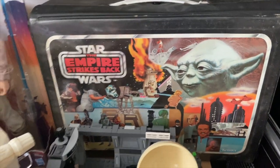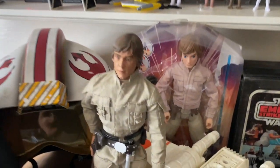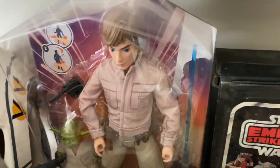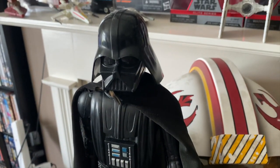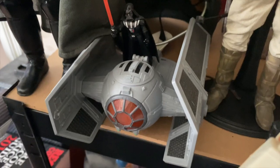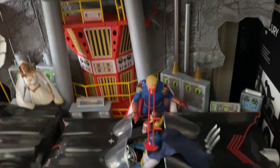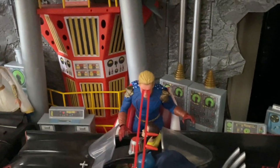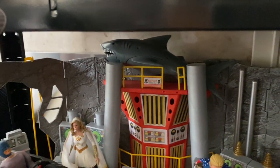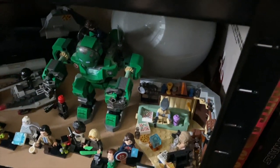We do have the carry case, a bit more Lego in there, the Palitoy X-Wing, Sideshow Luke, another Luke there. We do have some Vader action going on there, the vintage Vader, which I have fixed, and the Mission Fleet Vader. And there's the helmet, which is awesome. Down here we now have Homelander, who is shooting Batman. I do have a Black Noir on the way, thank you Gary's Grills. So we have the Batcave there, and a bit more Lego at the bottom.